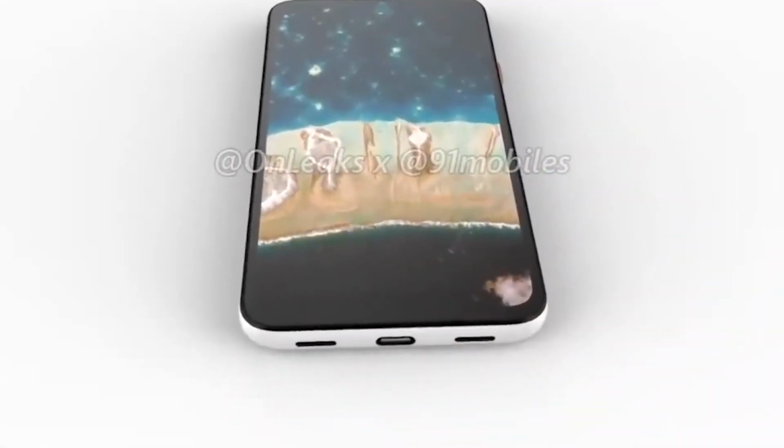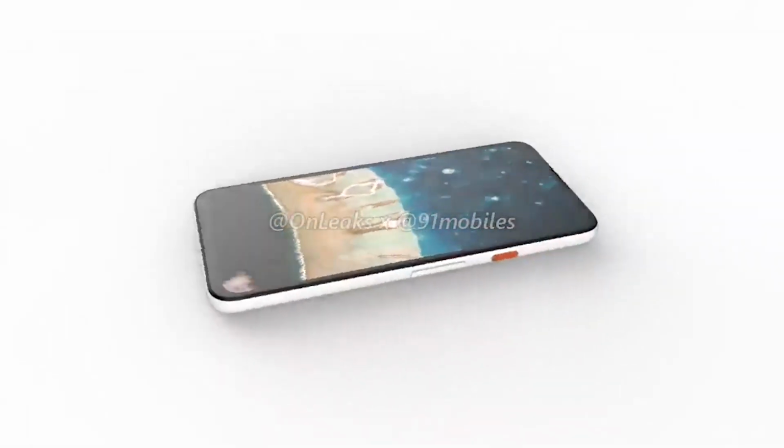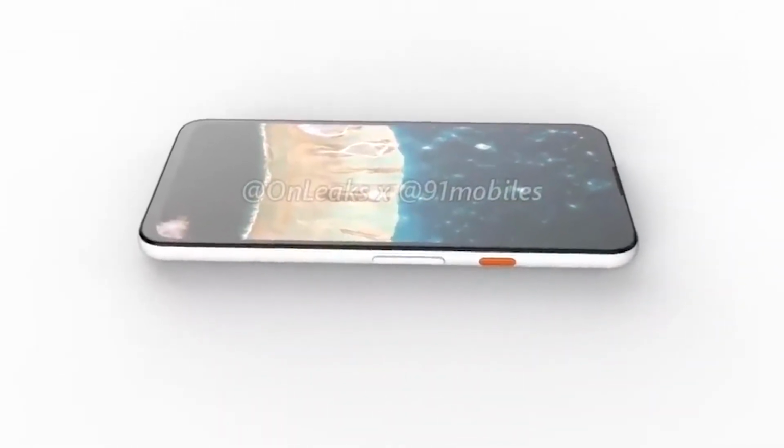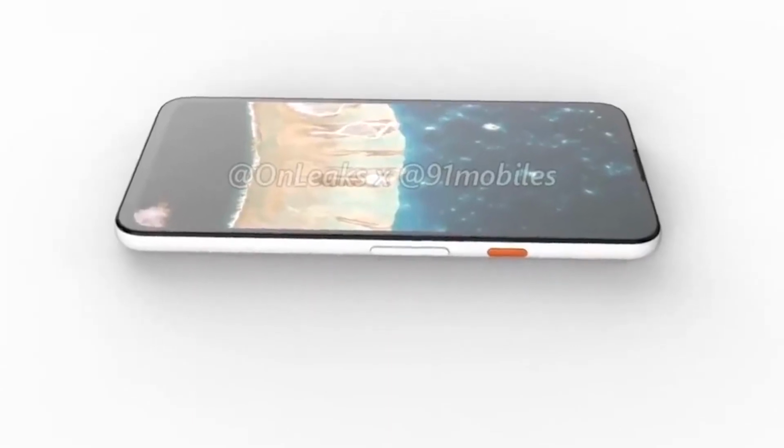So this is the latest report about the upcoming Google Pixel 4a. Let's see when this phone is launched, because I make a lot of videos and this phone has been delayed a lot of times.